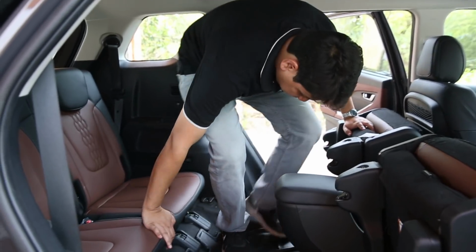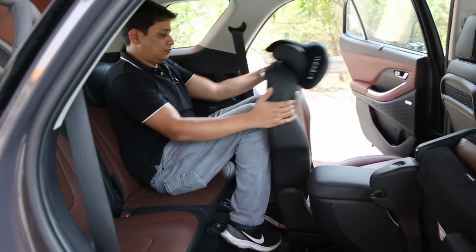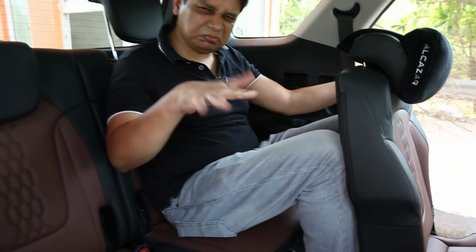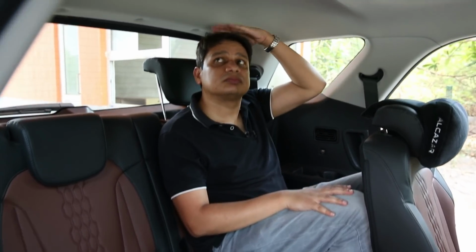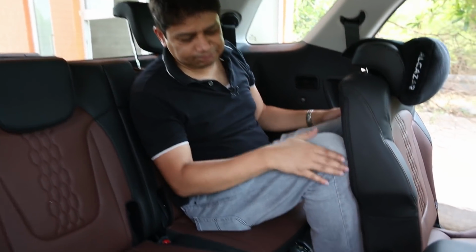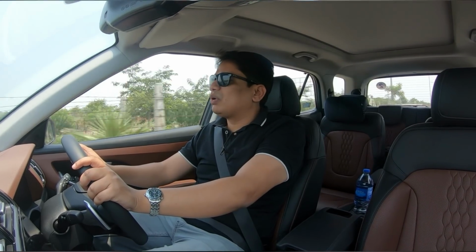Now, speaking of the ride comfort, what is also quite comfortable is the last row of seats. Yes, the last row of seats is surprisingly comfortable, but only if you're about 5'6 or maybe 5'7 you'll adjust into them. If you're about 5'9 or 5'10 or 5'11 like me, then you will not really be very happy for long distance journeys. But I guess all these cars in this segment are like that. They're meant more for average adults in terms of the height. If you're about 5'6 or 5'7, you'll be quite okay in them.